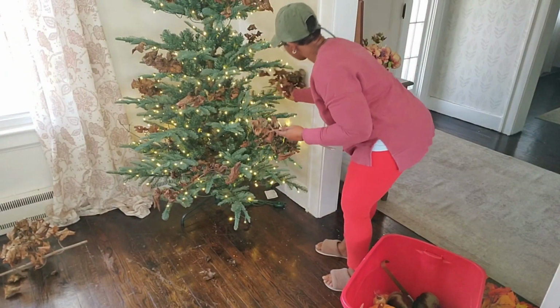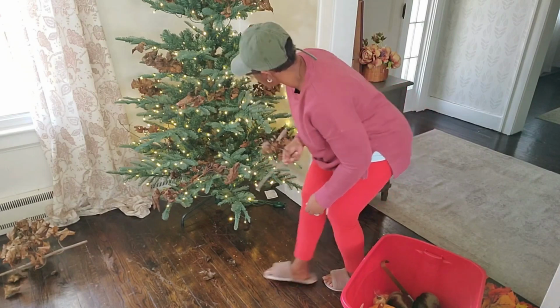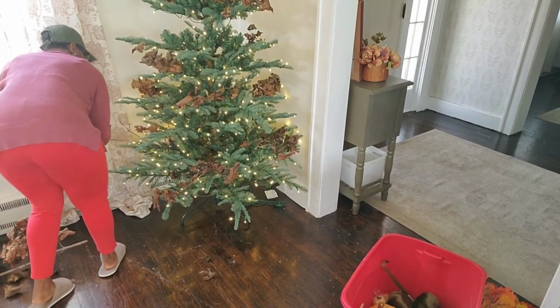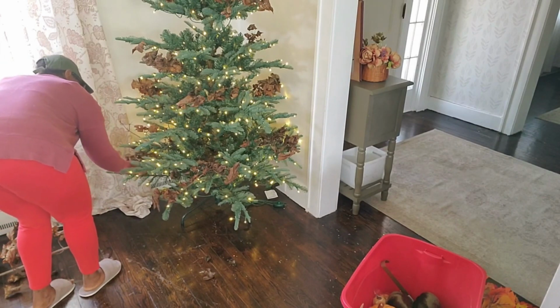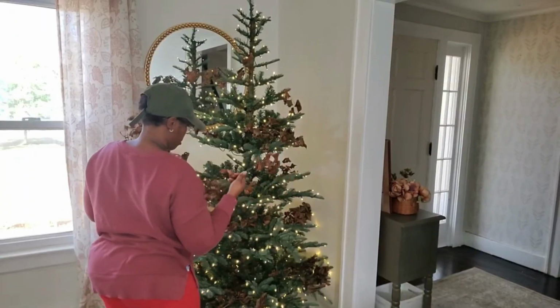But all of the beautiful fall colors just elevate it, and you don't really have to add a lot to this tree because it's beautiful on its own. But I wanted to really add that autumnal touch to it to make it feel like autumn and festive, like autumn in New York.